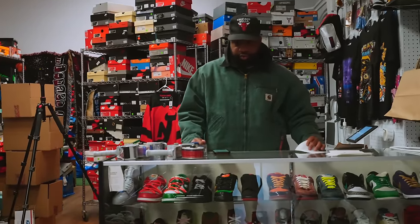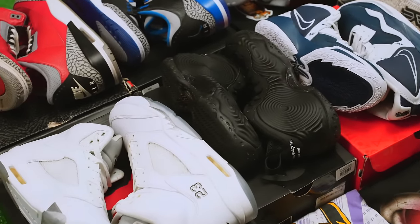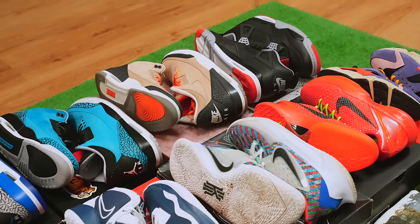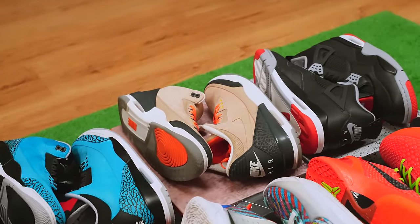Shout out to Alessandro for the 3 t-shirts that he copped. CDG Foam Posites, not a pair we ever really get in, so really happy about that one, especially in the size. Another Bred 4 going out. I think the ACG Hirachis, those are fire. I really like that colorway. The Bottle Beige, I feel like we've been getting that shoe a lot lately.